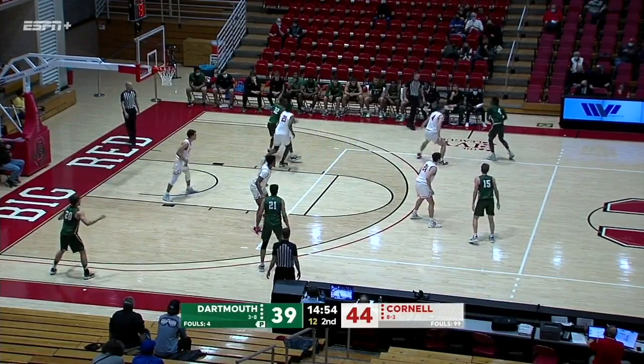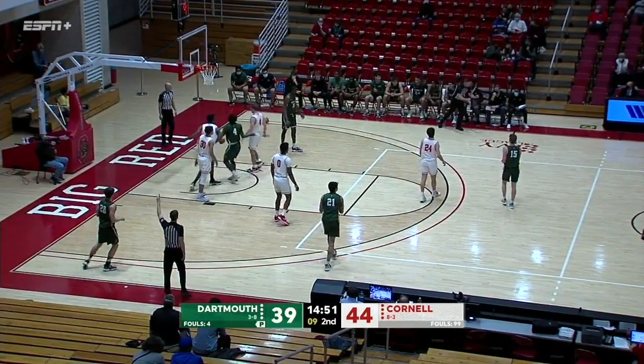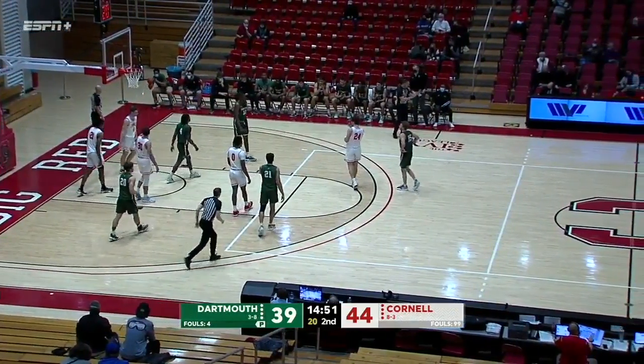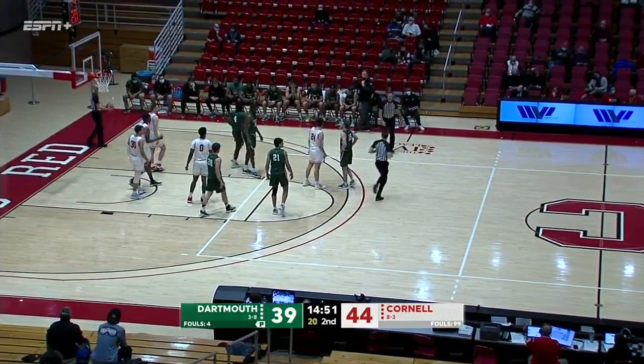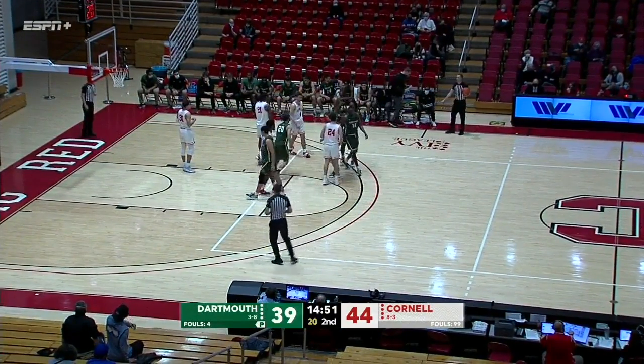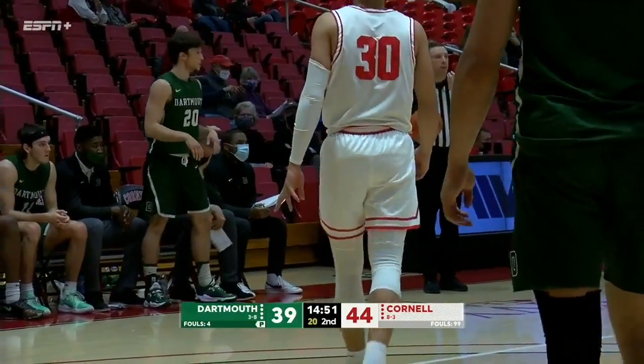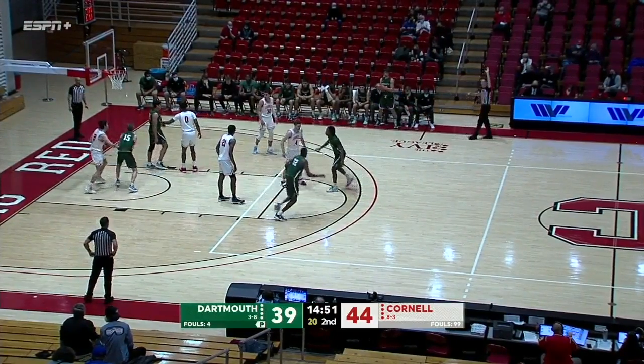As Barry is hawked defensively, Guy Ragland Jr., number 21, back into the game for Cornell here in the second half. And as the Red penetrate, it's going to be a foul against Greg Dolan there. Yeah, he's doing a nice job defensively. A little bit too much hand check for the referee's liking.